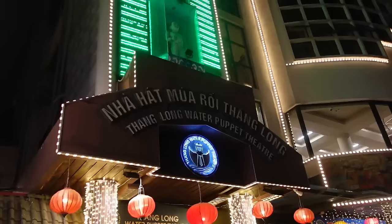Nandun na sana kami sa puppet show. Unfortunately, naiwan ko yung ticket. So babalik na naman kami sa hotel. Sumasakay kami nito yung parang tuktok nila. In fairness, masaya siya. Malamig, presko. We made it!